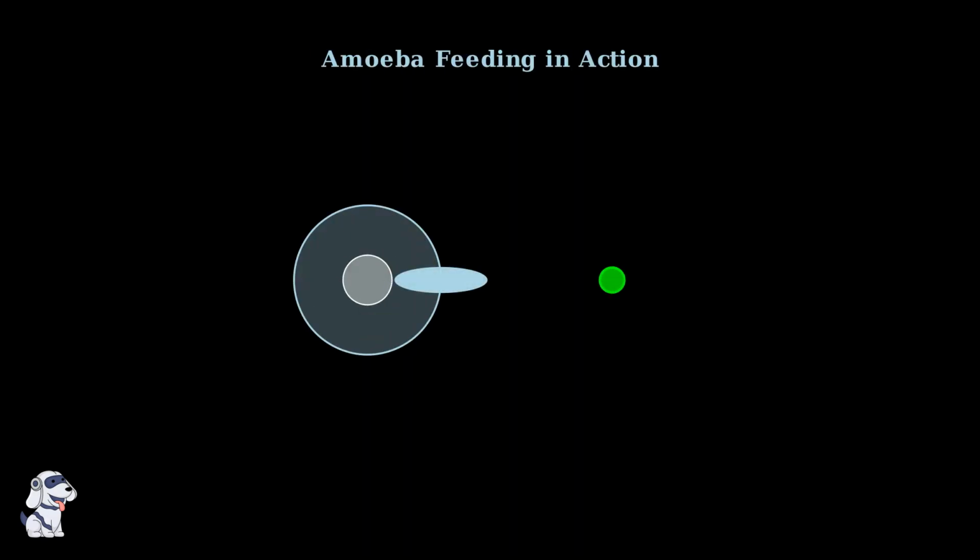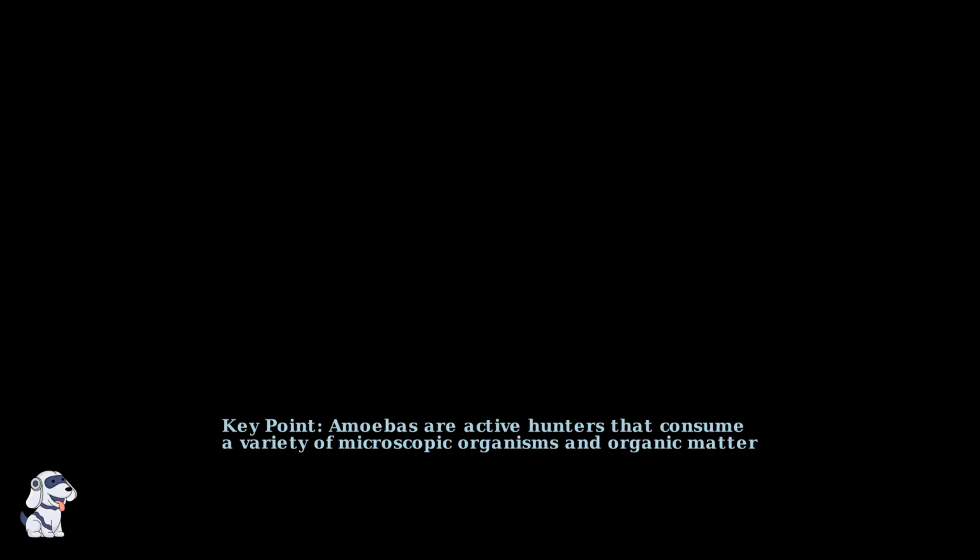When an amoeba encounters food, it extends pseudopodia to surround and engulf the particle. This process allows the single-celled organism to capture prey much larger than typical molecules, making it an effective predator in the microscopic world. Understanding amoeba nutrition helps us appreciate how these simple yet sophisticated organisms survive and thrive in their microscopic world through active hunting and efficient food processing.